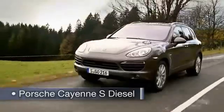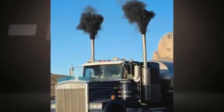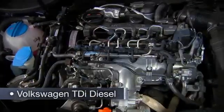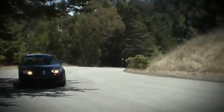Now, if you think diesels are noisy, stinky, and slow, you're probably over 40. Old enough to remember when they were. Modern diesels like a Mercedes GLK, a Volkswagen Jetta TDI, or even a Chevy Cruze are none of the above. And there are 3 important technologies you can thank for that.